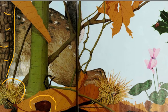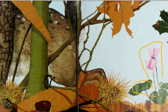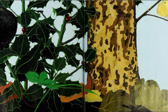One last new thing on this page. This is a cyclamen. It's a member of the primrose family, a cyclamen. What can you see on this page? A plant you might recognize? A bird? A butterfly we've seen before? This bird blending in at the edge is a blackbird.